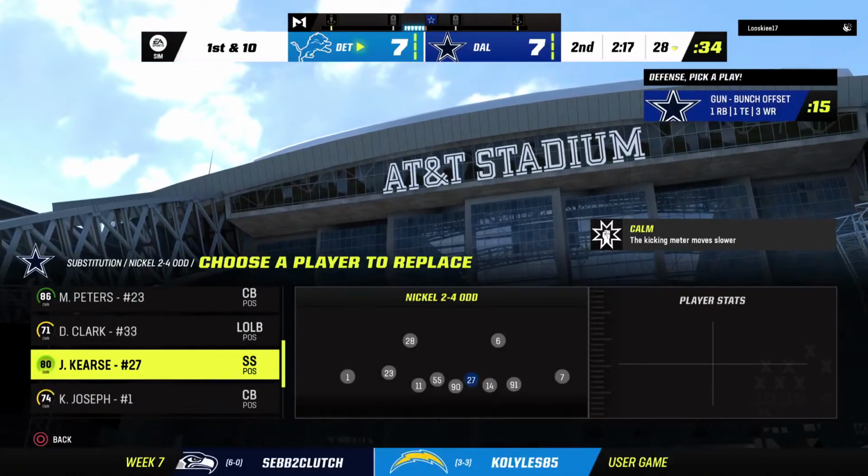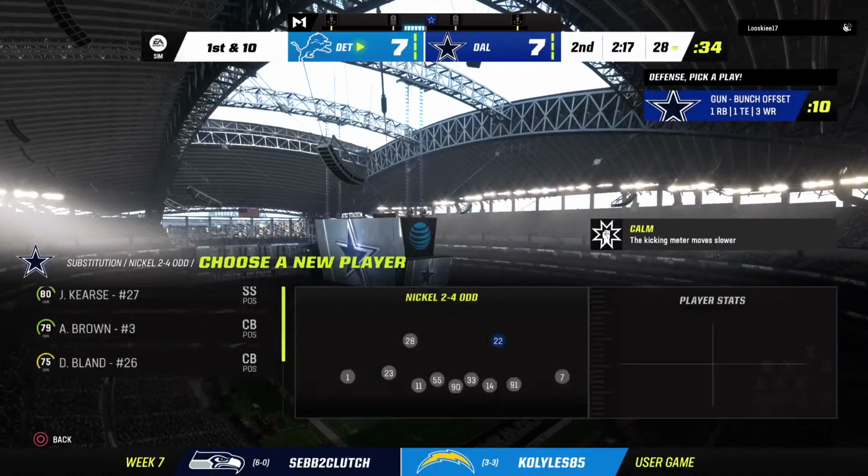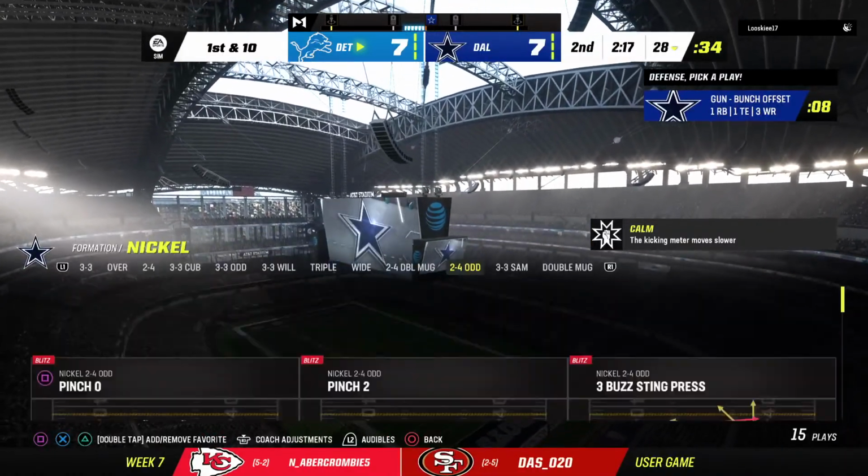Elsewhere, second quarter in D.C. And it's Washington out to an early lead. That one tight to this point, and you'd have to imagine it'll stay tight throughout.